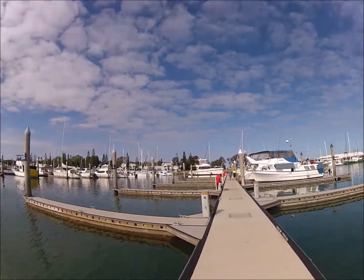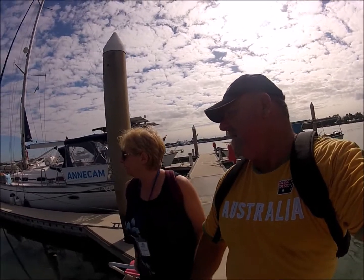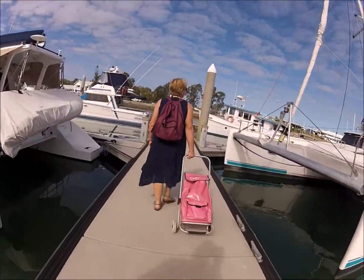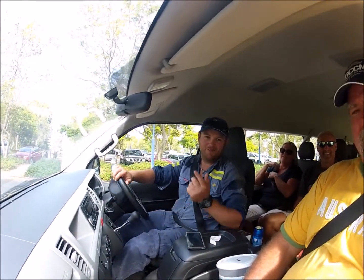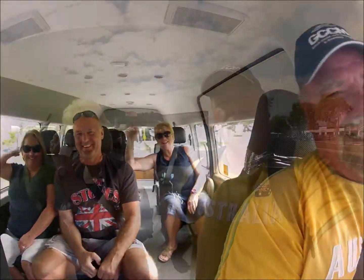This would be our last day here in Gladstone. Our last chance to pick up a few of the provisions we needed before we sail away. We jump on board the marina courtesy bus with Matt, our driver, Dawn and Daryl, off one of the other yachts, and we head to one of the big shopping centres.